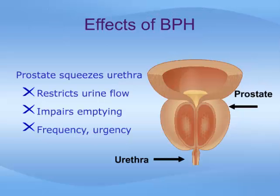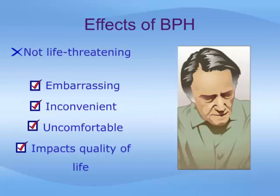The growing prostate can cause trouble when it tightens around the urethra, obstructing urine flow, impairing bladder emptying, and causing dribbling after urination. It can also cause frequent urgent urination, as well as bothersome nighttime urination. BPH is not life-threatening, but it can be embarrassing, inconvenient, and uncomfortable, significantly impacting one's quality of life.